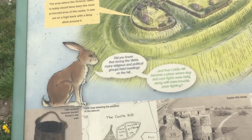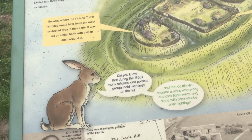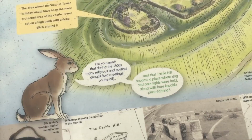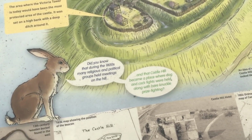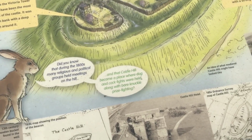Did you see, read that? Did you know that during the 1800s many religious and political groups held meetings on the hill, and that Castle Hill became a place where dog and cock fights were held, along with bare knuckle prize fighting?